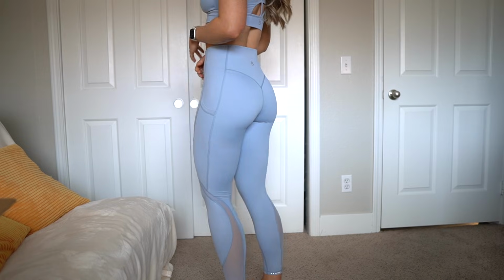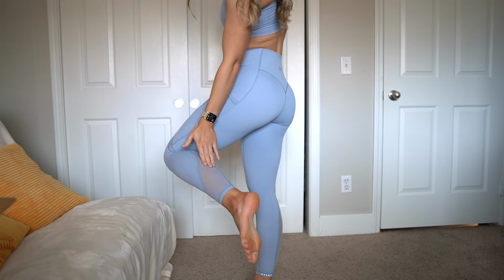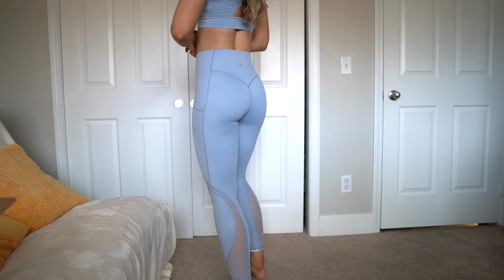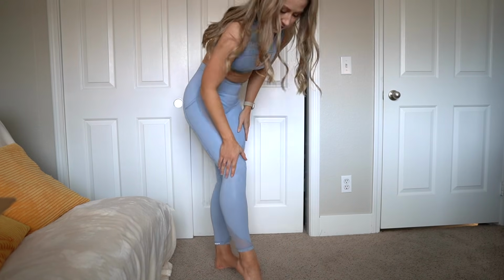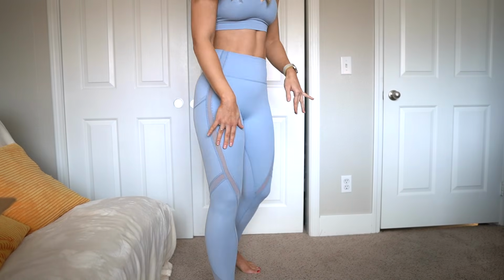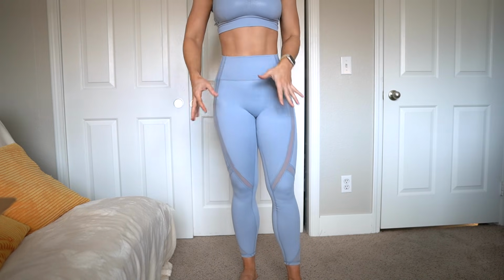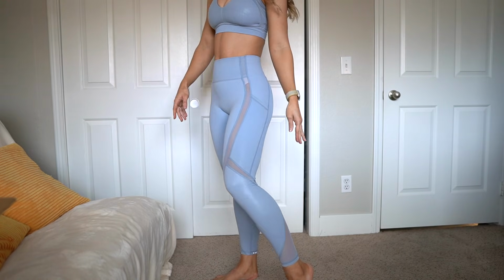And here is our full view. You can see the mesh wraps around and shows a little bit more of the calf there. These are a 26-inch inseam. And this bottom section here, that's where you get some of the shiny fabric. They color matched it really well, so it almost doesn't look like much of a difference, but there is just a very slight sheen to it.